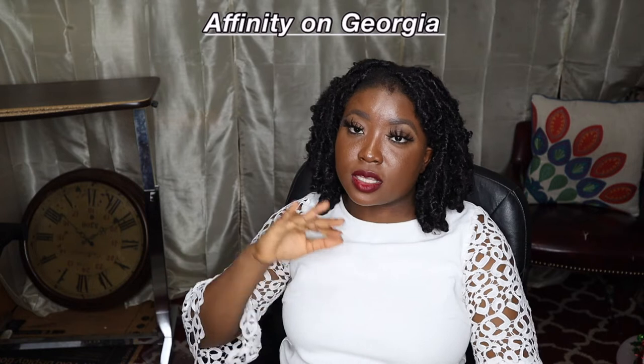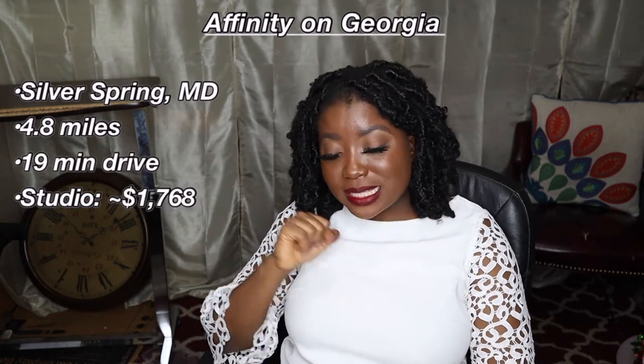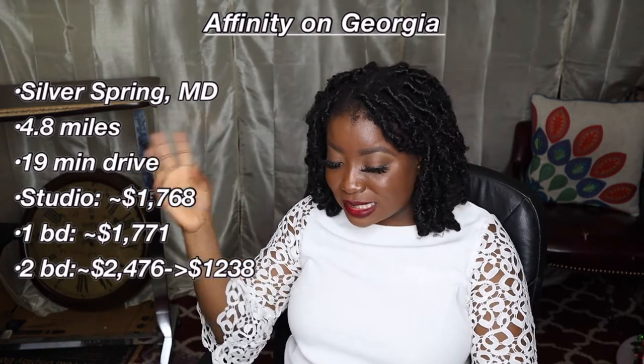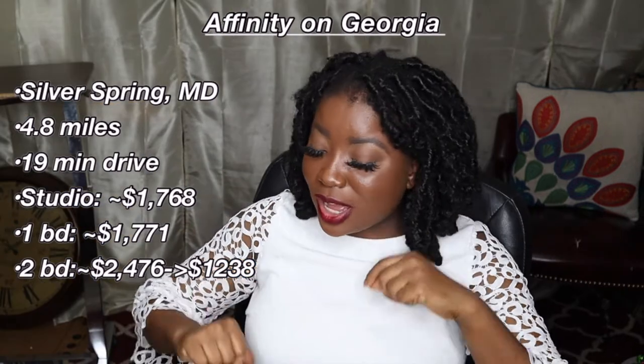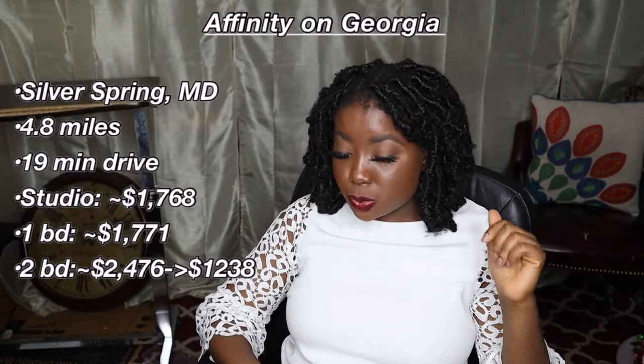The next place is Affinity on Georgia. It is also on Georgia Avenue, but it's on the Silver Spring, Georgia Avenue. So it's located in Silver Spring, Maryland. 4.8 miles, 19-minute drive. The studio is $1,768. The one bedroom is $1,771. The two bedroom is $2,476. Divided by two, y'all know the drill. It is $1,238 each person, which is really not that bad.